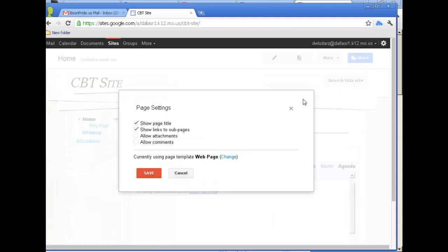I can go into page settings. So this is for the particular page I'm on. I can allow attachments if I want. Now some of the page types have various combinations of these, and that's why the documents page allows documents, because it allows attachments. But you can make a page any way you want. So if I want to allow comments on a particular page, I just check this, and now I can comment.